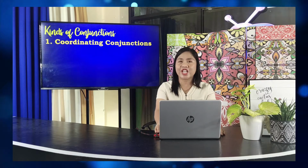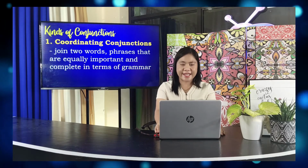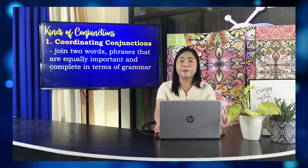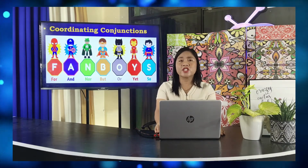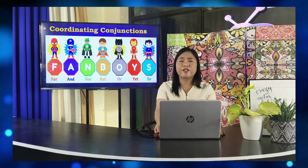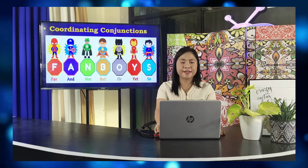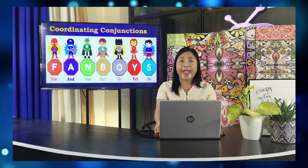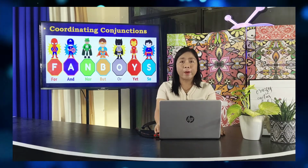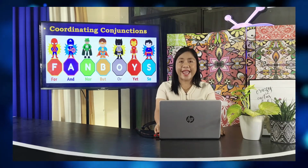The first one that we're going to discuss is all about coordinating conjunctions. What are they? They join 2 words or phrases that are equally important and complete in terms of grammar. When learning about coordinating conjunctions, you're going to remember this acronym, FANBOYS. FANBOYS stands for F for, A and, N nor, B but, O or, Y yet, and S so.